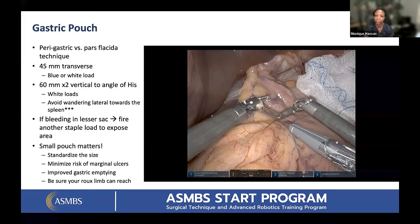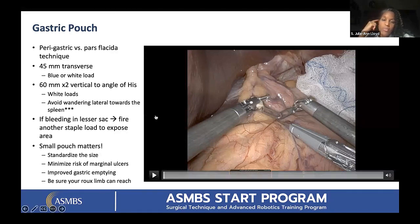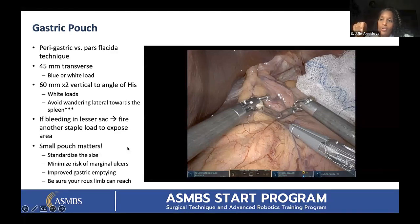especially if there's a lot of vascularity and adipose tissue. So I have to say, I still kind of do this the way I was taught lap, which is for the descending branch, I burn above and below, and then I burn in the middle and transect in the middle. So I always use a vessel sealer. And sorry, Scott, I'm with Monique. It always bleeds for me when I try perigastric technique.